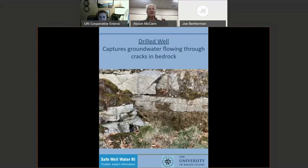You can see that when I talk about fractures and cracks in the bedrock, I'm not talking about big underground caves that exist in some places of the country, like Kentucky, where there's a different kind of geology. I'm talking about hair width fractures that the water is traveling through. And so for many of us who have bedrock wells, this is where your drinking water is coming from. So I think it's a good visual.